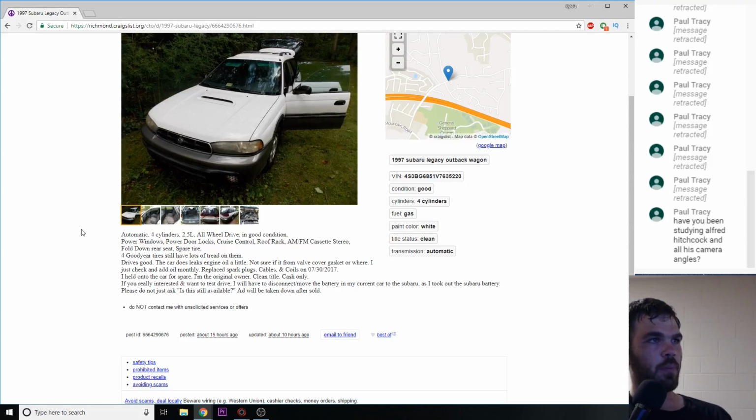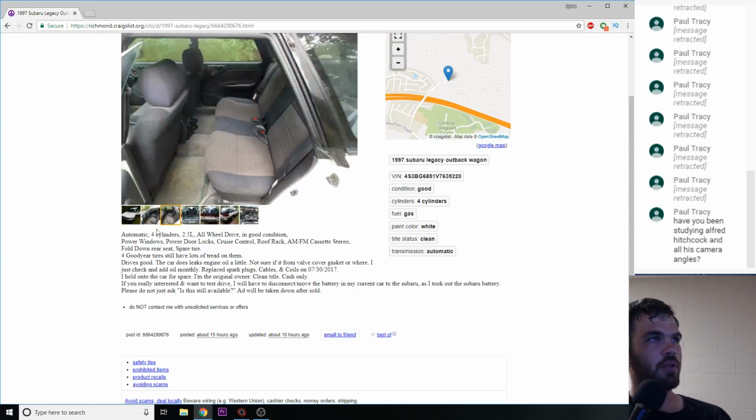You replace the spark plugs, cables, and coils. I don't think that this one's hard to replace spark plugs on. I think it's one of the ones that has the plugs in the top of the head rather than in the sides. Because some of these Subarus, you gotta pull the motor out just to change spark plugs. But I think this is not one of them. He's the only owner.